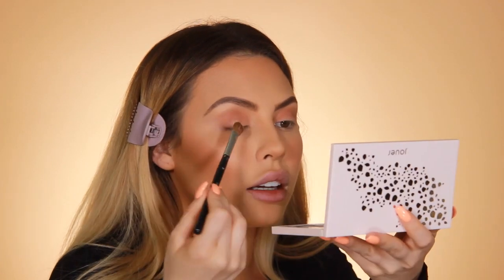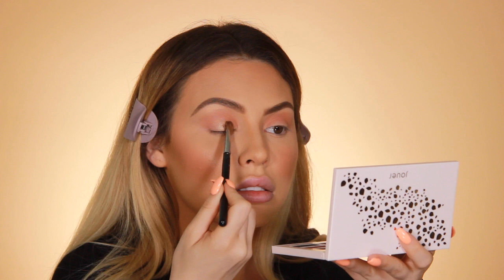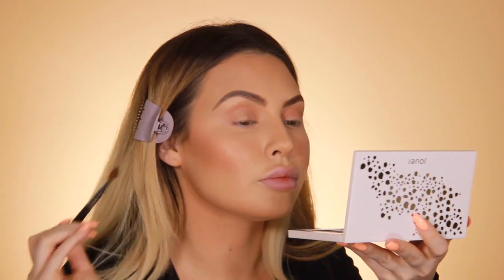Now we have our peach tones and everything, let's go ahead and add some shimmer into this look. I'm gonna be using the Jouer Springtime in Paris Matte and Shimmer Eyeshadow Palette. And I'm gonna be using the shade True Gold, which is this beautiful shade right here. I'm focusing on the center of the eye and just pressing. Just like that.